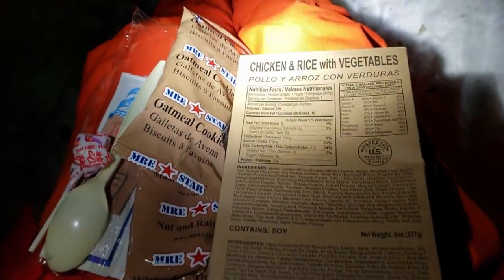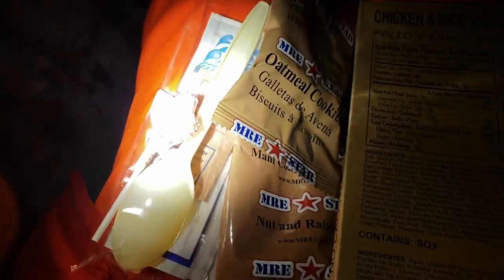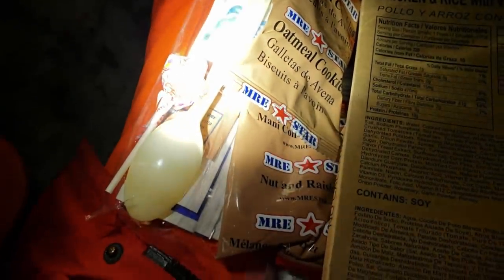Here's my MRE, the chicken rice with vegetables. It comes with oatmeal cookies, nuts and raisins, candy, salt, pepper, some coffee, juice. Here you can see the heating pouch, so that's what I'll be sticking the MRE in to heat it up to eat it.